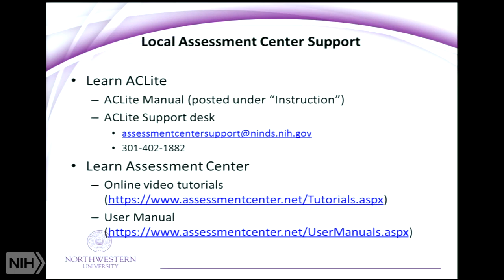This is a lot to learn, and you have a lot of resources to help you learn the technology. To learn AC Lite, there is a user manual, and it's on that home page under instructions, so you can go there and download that manual and read more about AC Lite. There's also an AC Lite support desk that's available by an email address and also by phone during normal business hours, not at 2 in the morning when you're having trouble. They'll return your call in the morning.